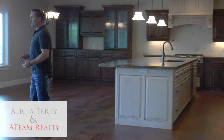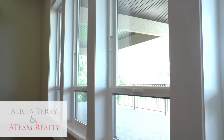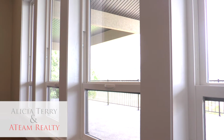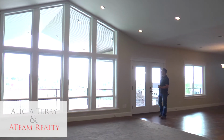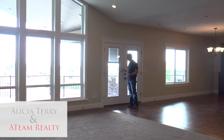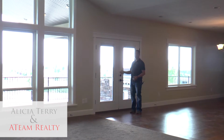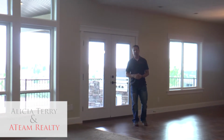For us, we always like to do wood window sills in all of our windows. We just think it really gives it a better look. We do that as a standard feature in all of our homes. All of the exterior doors that have glass in them, I really like this concept of having the blinds inside of the glass so that as you're opening and closing, you're not hearing the blinds clanking back and forth. We do that as a standard in all of our homes as well.